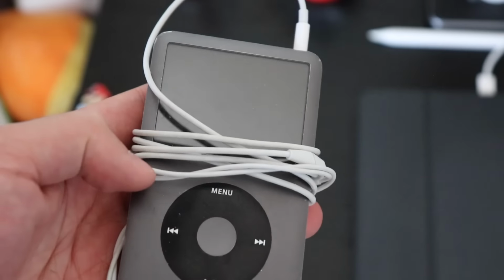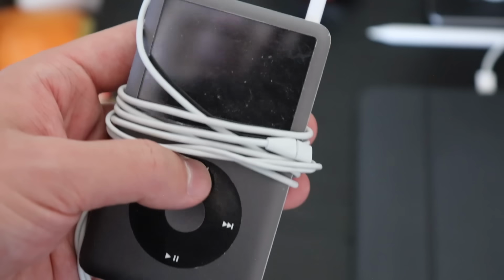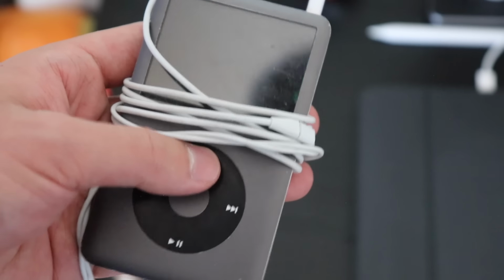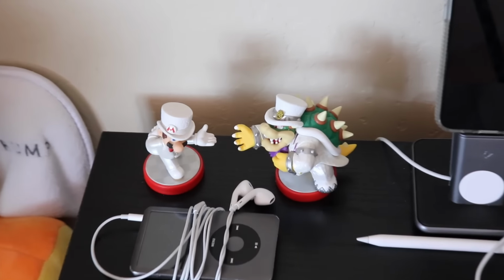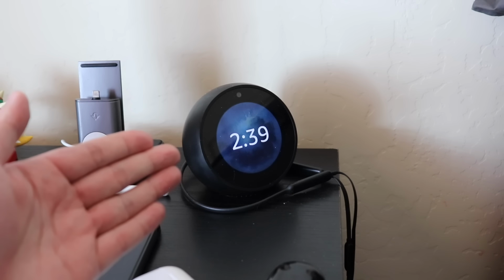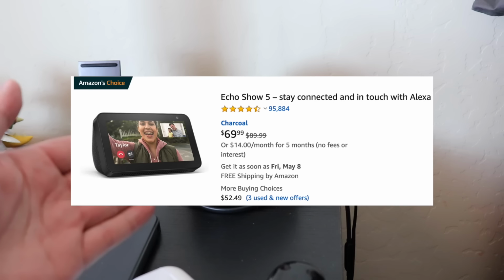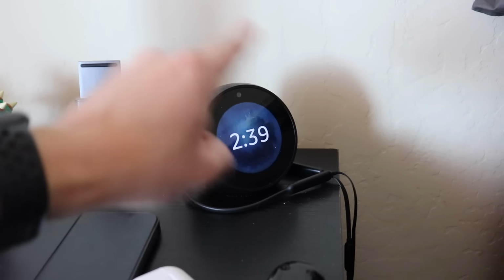This is like a 160 gigabyte iPod Classic I found at Goodwill for like $10. It still works. The battery's dead right now, but it's still filled with someone else's songs. And I just put it here to look cool and retro. Ooh, a fanfic using amiibos. Still using the Echo Spot because I don't like the look of the newer Amazon Echoes with a screen. This one's unique because it has a round screen.